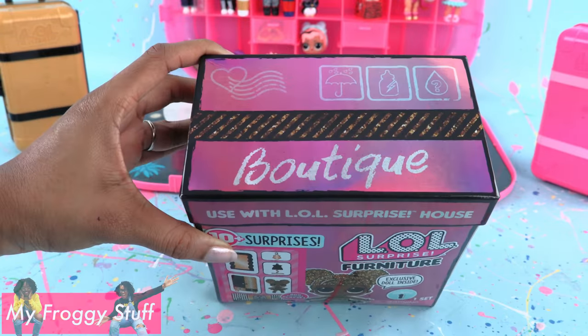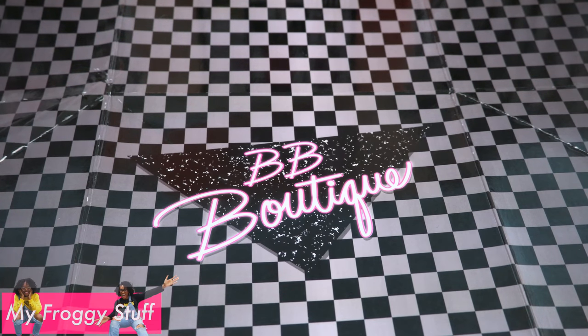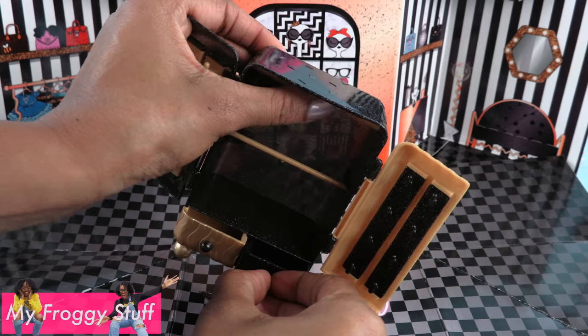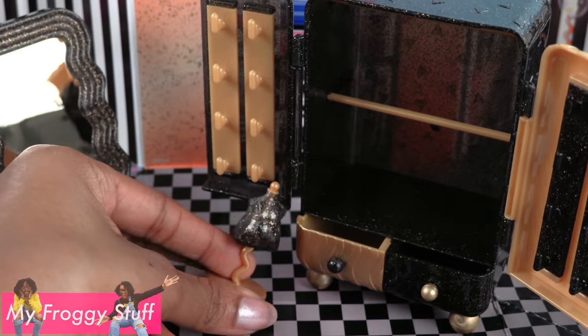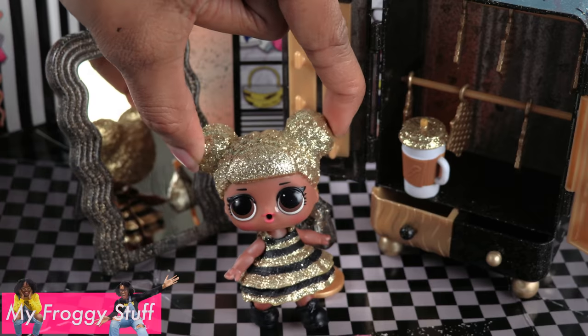Let's look at the boutique. There is a lot of fashion printed onto the walls and a cute little seating area. It says BB Boutique on the floor. Comes with a black and gold wardrobe that opens. There are little drawers in the bottom, a mirror, a little body form, and lots of gold hangers so you can hang up your doll clothes. And of course, Queen Bee.